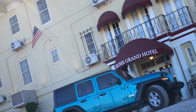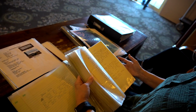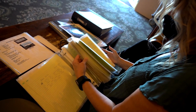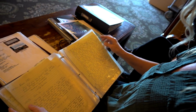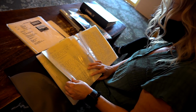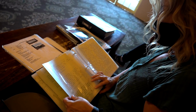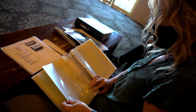Now we're going to check out the old Grand Hotel here in Jerome. It's haunted. Look at all these stories. Actual guest stories of their haunted experience. Wow. Look at that. That is crazy. Look how long some of these are. How many ghosts are there here? We don't know. We don't know how many people passed away here. Somewhere around anywhere from 8,000 to 9,000. Oh, wow.